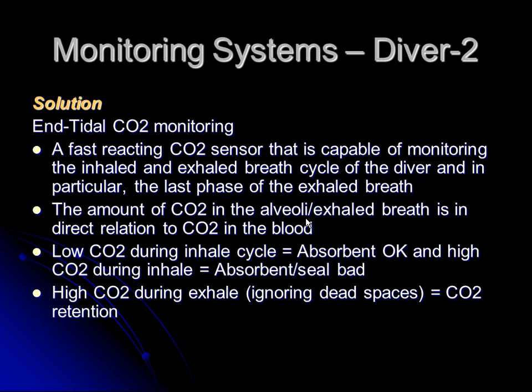We can monitor that. High CO2 during the inhale breath obviously tells us that the absorbent canister is bad. So that's a good thing that the sensor can do for us. High CO2 in the exhaled breath, assuming that the rebreather mouthpiece itself is not generating excessive dead space and pooling CO2, tells us that we as a diver are retaining CO2. So that one sensor, used correctly, can give us a lot of information about ourselves and about the rebreather as well.